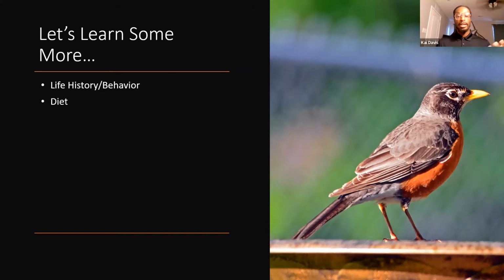In terms of their diet, they eat different types of food depending on the time of day: more earthworms in the morning, and then more fruit later on in the day. They eat large numbers of both invertebrates and fruit. Particularly in the spring and summer, they eat large numbers of earthworms as well as insects and snails. But later in the year, they'll start to eat more fruit, which includes berries and things like that.